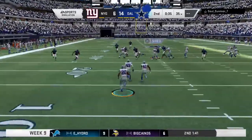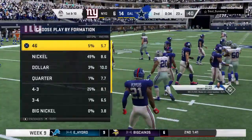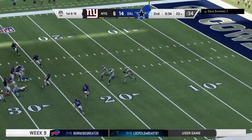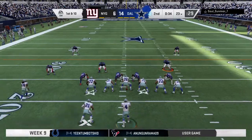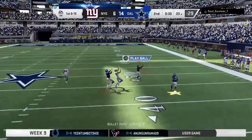This will be taken in at the 1. And he'll get across the 20 before he's brought down at about the 23-yard line. The Dallas offense here set to begin the drive. You're under a minute to go here in the half. Field position not really in your favor, but still time to try and move the ball and get in field goal range.